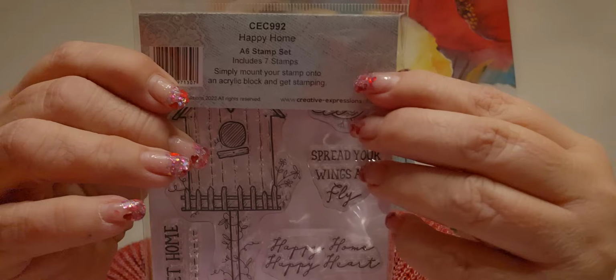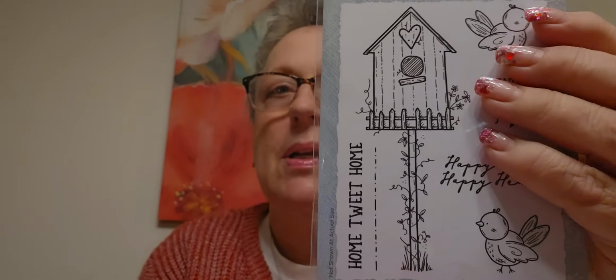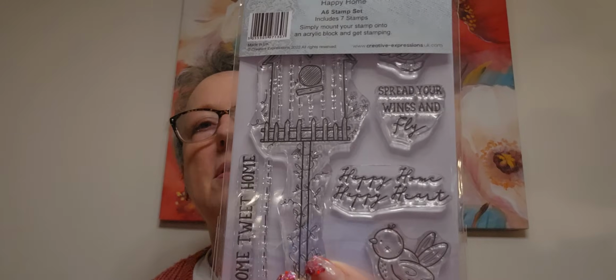Designed by Sam Poole. I don't remember, what did I pay for this? Cute. Oh my gosh. $13.48 for that. I love her stamps, her designs. Very cute.